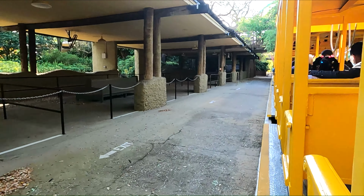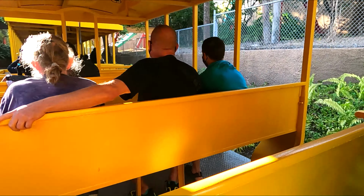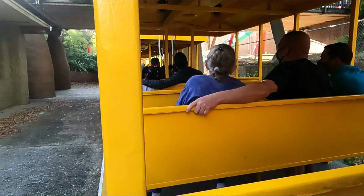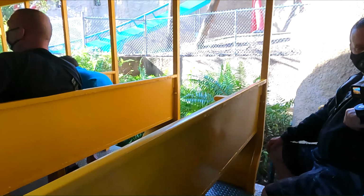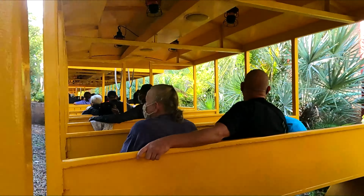On the right-hand side of the train is Kumba. Kumba gets her name from an African word that translates into roar. Kumba will flip you upside down 7 times at speeds between 60 to 70 miles an hour. So if you're in Congo and you're looking for thrills and excitement, be sure to experience the roar of Kumba.